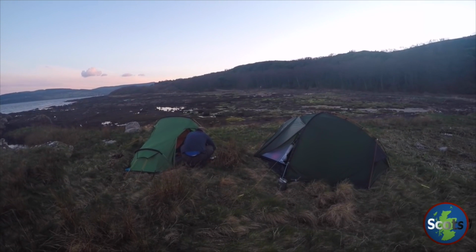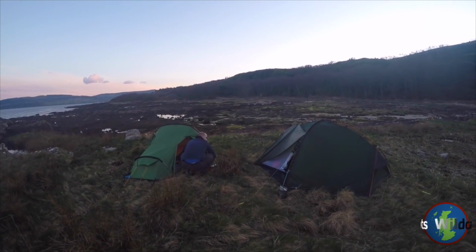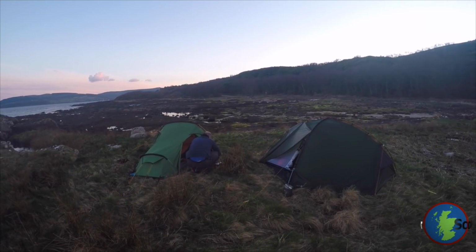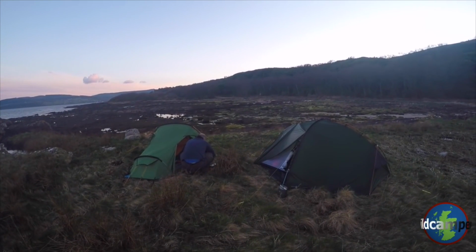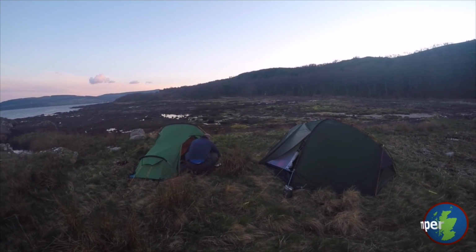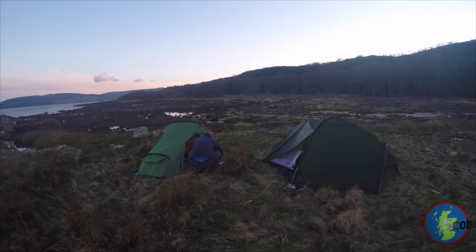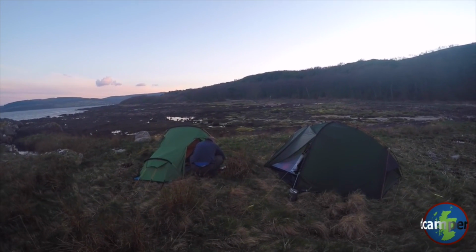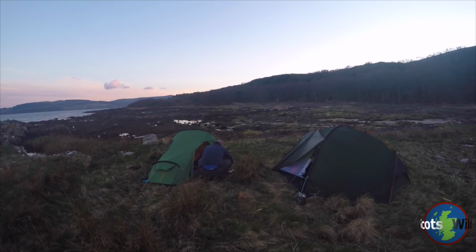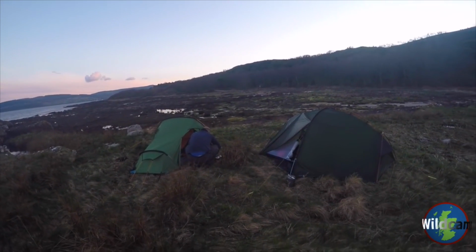That's our pitch, not the most scenic for that end. It's not too bad. This was really one of the few spots where we could find ground that wasn't totally sodden. This was the best of the bad lot by far, and it's not a great pitch either, but it's certainly doable, as you can see. We've got two spots.